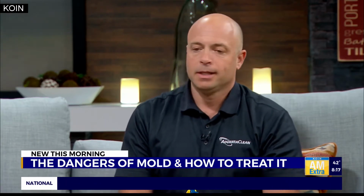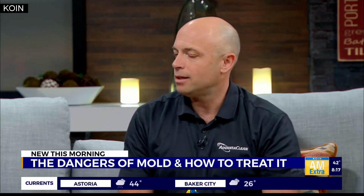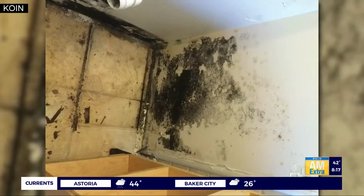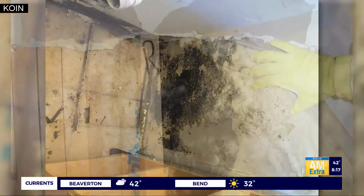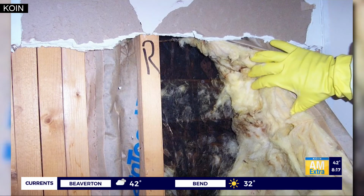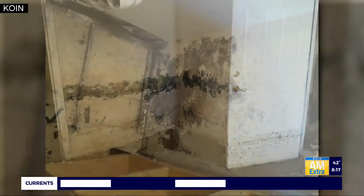Sometimes there'll be some health issues like hay fever or just some sinus issues, itching eyes, those kinds of things. But more often than not, when you suspect there's a mold issue, you're smelling a musty smell. You sometimes will even see some growth on walls or on carpets. And if that is the case, then you have a moisture issue. And that's really the first thing you need to identify and then attack the mold problem.